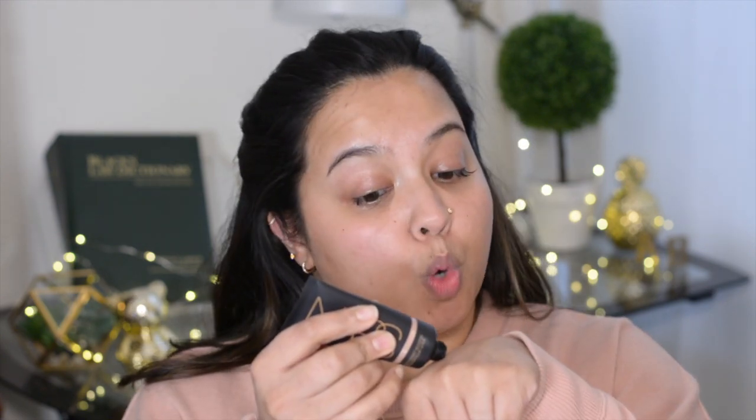I have swatched it just to see what it looks like. It's hard to tell whether it's a primer or what, but I'm going to go ahead and slap it all over my face. Why not? Let's try this much. I know that looks like a lot.